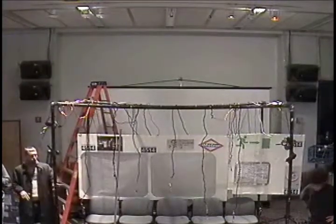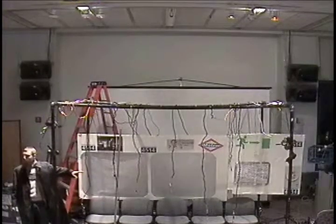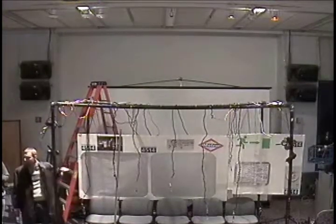And then the mother and daughter was controlled actually manually because of the time. The mother and daughter was controlled and then sort of puppeteered across.